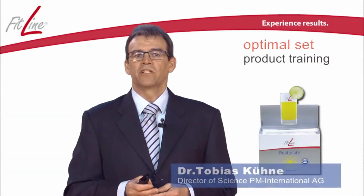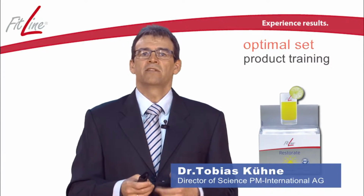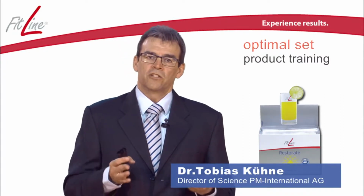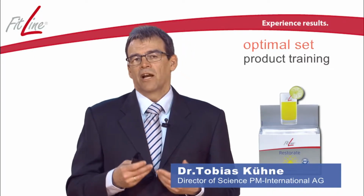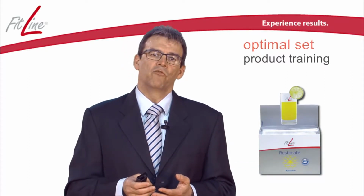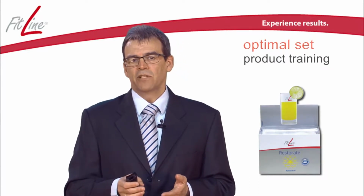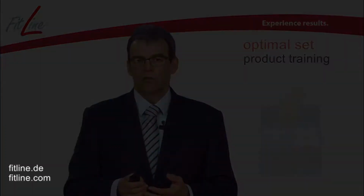A particular ingredient of the Restorate is the vitamin D, the sun vitamin that is being talked about more and more for its effect on the bone metabolism, the immune system, but also in the cardiovascular area, is an important component of this product. We deliver you with one daily serving, the internationally recommended daily dose with 1,200 units of vitamin D that support your body.